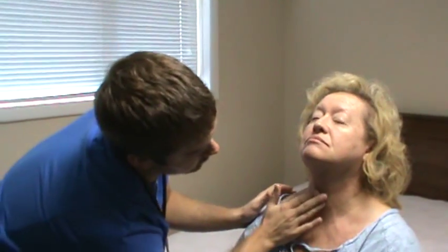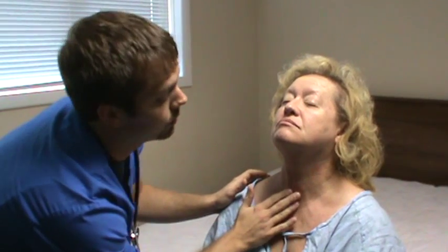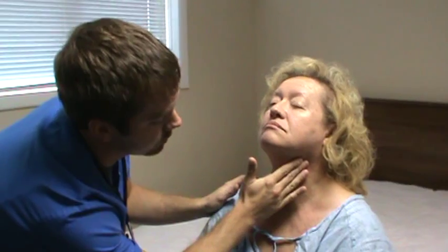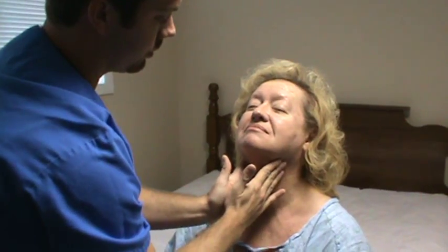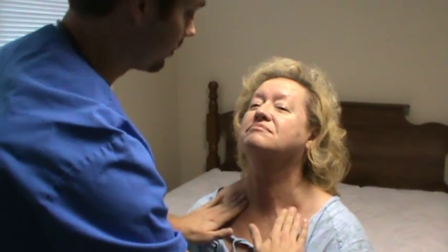Look for any kind of deviation of the trachea, because that could be a sign of a life-threatening complication called tension pneumothorax. Okay, we're going to check the carotid pulses. Be sure and only check one at a time, because if you press on both of them, you could lose consciousness. Okay, and we're going to check the lymph nodes for any kind of tenderness or enlargement.